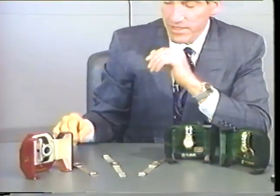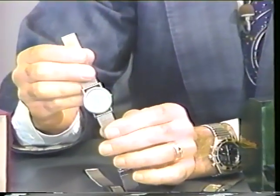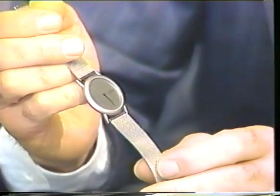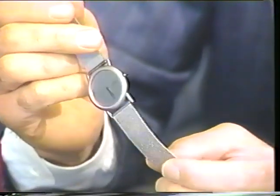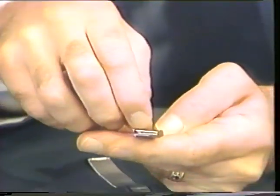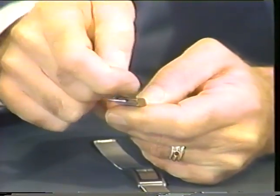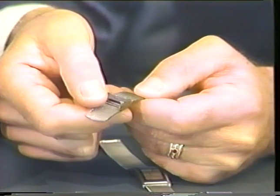I brought a few watches with me today. One of the most important we've ever had in our company is the Skagen line. You have a big display of Skagen in your stores right now. These Skagen watches have a mesh band. One of the nicest things about this band is it's one of the few metal bands that you can adjust instantly by taking the clasp at the bottom here and opening this with a paper clip or a screwdriver. Just pop this out, slide it up and down to where you want it, and clamp it back down. It's very easy to do.